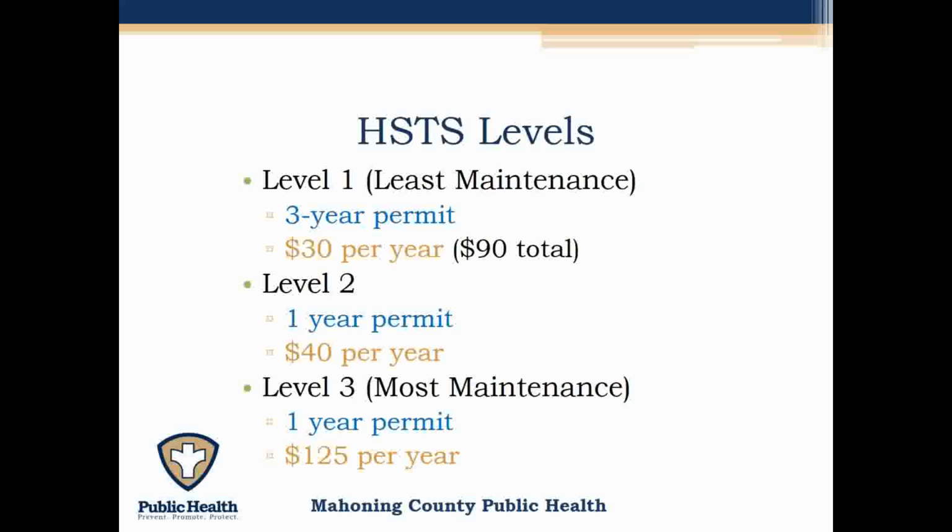A level 1 system is your system that you think of as just a septic tank to a leach bed. These are your systems that are the most common in the county. Of these 17,000 systems that we have, I would estimate over 14,000 of them are these. Okay, they will fall into the level 1 systems.